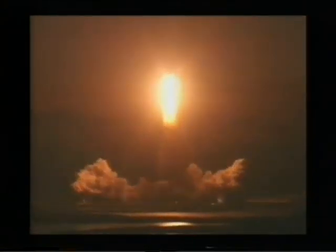Houston is now controlling the flight of Atlantis. Roger, roll, Atlantis. The roll maneuver is complete. Atlantis is now in a heads down, wings level position, headed toward a rendezvous with the International Space Station. Seconds into the flight, Atlantis' engines are now throttling down to 72% of rated thrust as the orbiter passes through the area of maximum aerodynamic pressure.